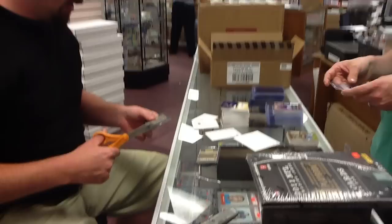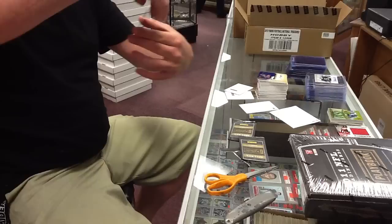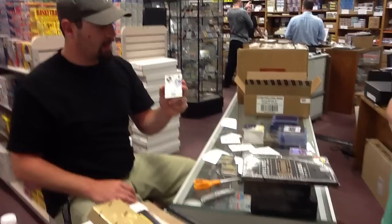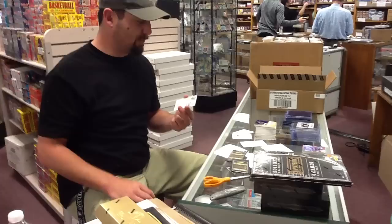And the last pack of this playbook offers a Mark Herzlich autograph. Now, am I not mistaken, is that the kid that came out of Boston College who overcame cancer? Yep. If you don't know this kid's story, he's a great story. He was diagnosed with cancer in the middle of his college career, fought it, beat it, got drafted in the NFL. There is probably not another great story like this young man's to date.